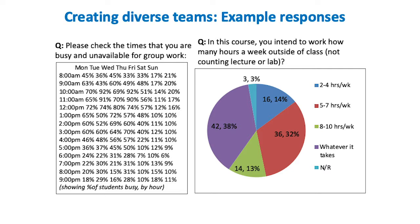But probably three-quarters of them just recognize they're self-aware, and they know that they have two jobs, they have four other classes, whatever, and that's all they've got. And so this question really can help in terms of making sure you don't have that. So, right, whatever it takes is purple.